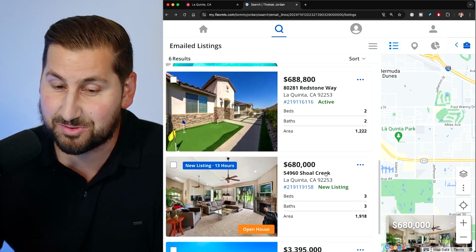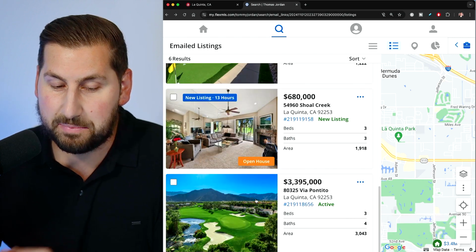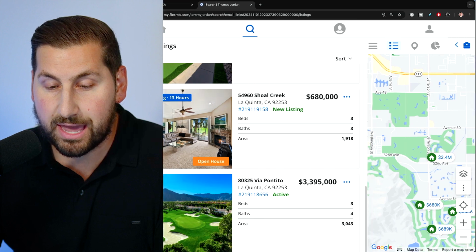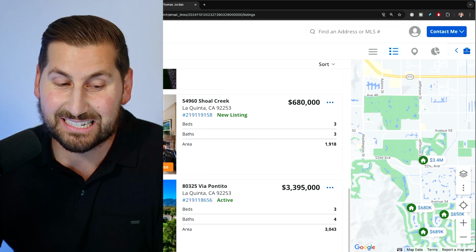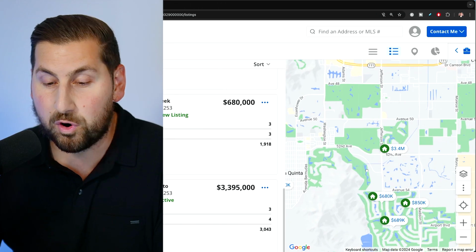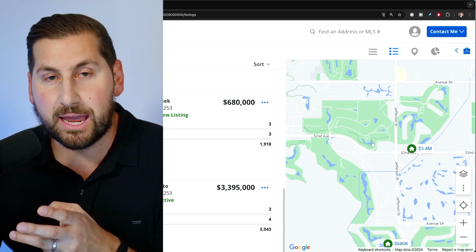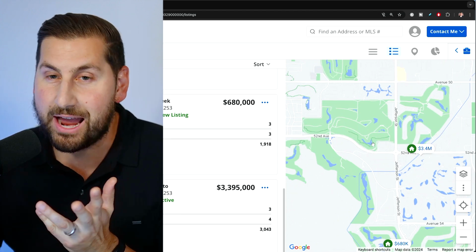And this is really great. By the way, before I do that, if you want to be in the high-end market of La Quinta, you're going to be spending at least around $3 to $4 million. I would say starting at 2, it depends how high-end you want to call it.